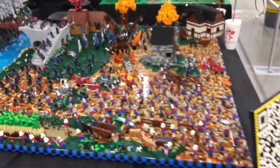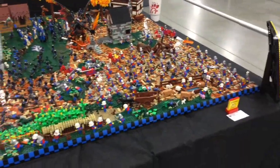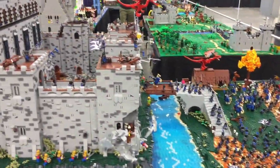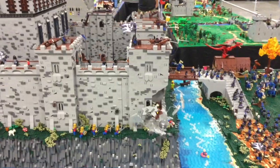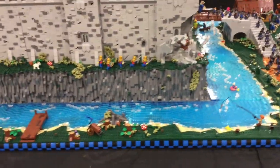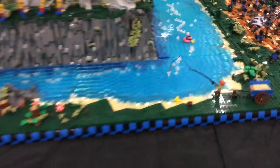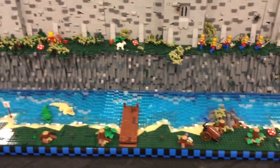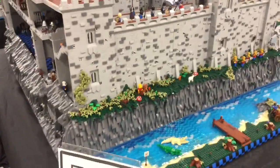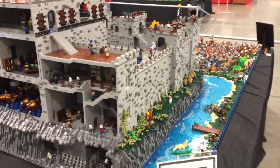This is Bearded Bricks' area. Pretty awesome. Look at this battle going on. That's just insane, the number of characters and figures and what's going on with this massive monstrosity of a castle. Look at that. That guy shouldn't be in there. Got a goat. We got Winnie the Pooh and whoever the fawn is. I can't remember. Sweet. Looking so good.